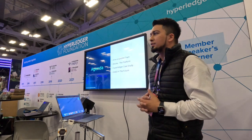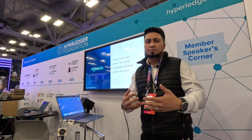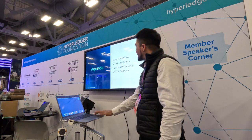A Hyperledger case study of the work that we've done with Hyperledger Fabric and the customers that we've worked with, and then what the Web3 future would be like with Blocks and Hyperledger Fabric.